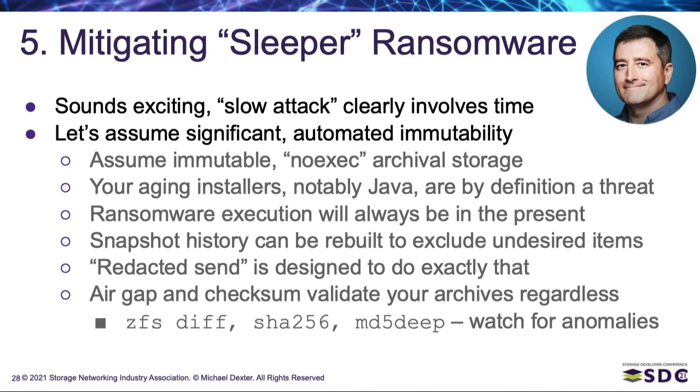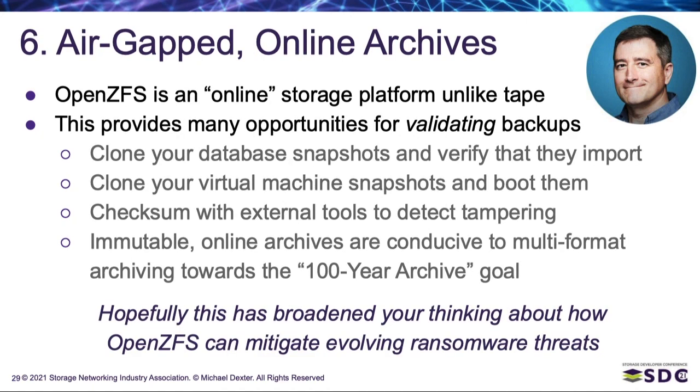If snapshots are found to indeed contain malware or tainted data, there are various ways of redacting them through reconstruction. The OpenZFS redacted send exists for this goal and was designed to remove personally identifiable information from backups. And again, you know your data best, and only you can tell if your backups have been tampered with. The online nature of OpenZFS facilitates validation. The ZFS diff operation can help to some degree, and there's nothing exotic about checksumming and validating files at the POSIX level. Do air-gap your backups whenever feasible, but embrace the fact that unlike tape, OpenZFS provides online accessible backups.